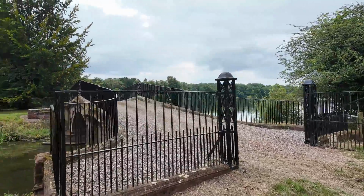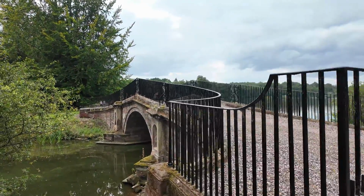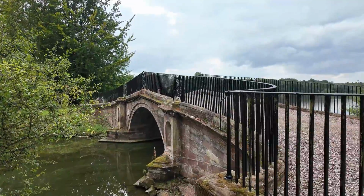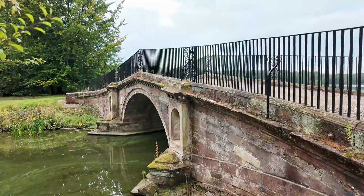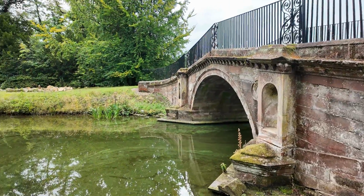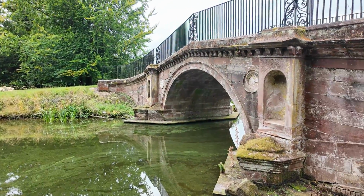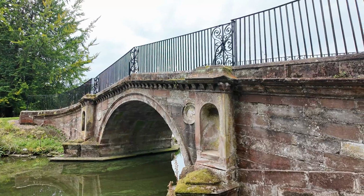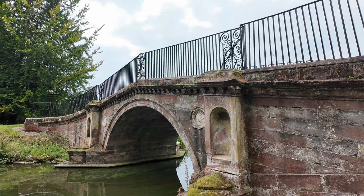And if you've watched some of my earlier videos, you've probably seen some of Payne's bridges and buildings at the likes of Kedleston and Chatsworth. Let's get a bit closer down here without falling into the water, hopefully. There we go. Sort of in a classical style.